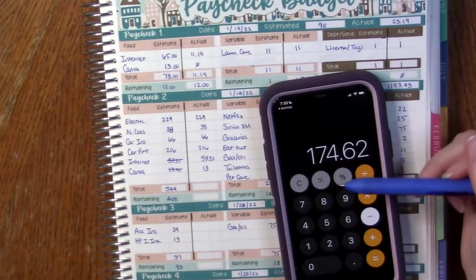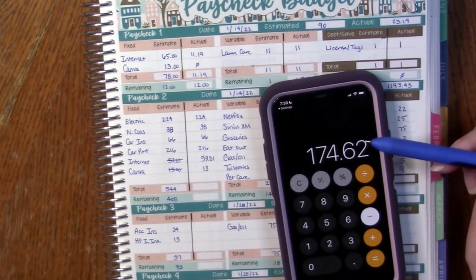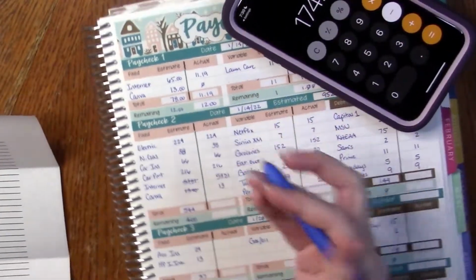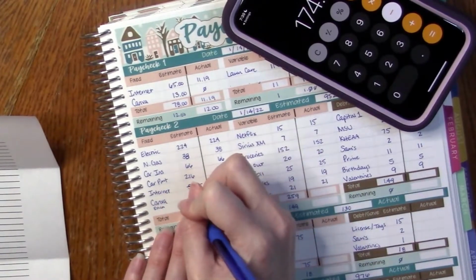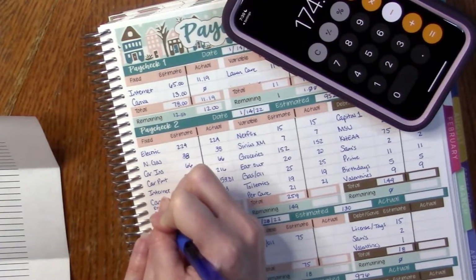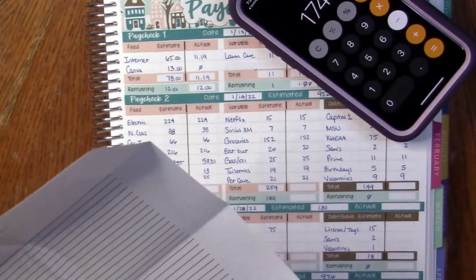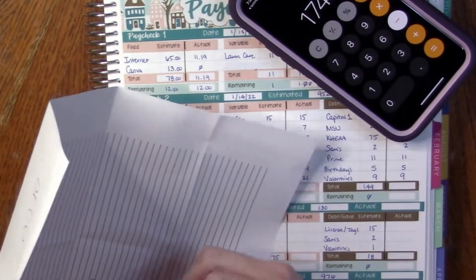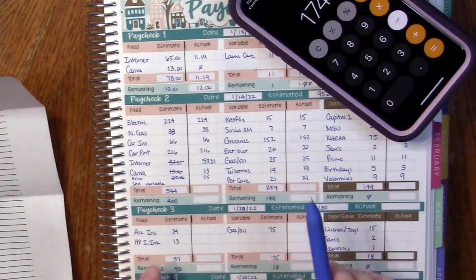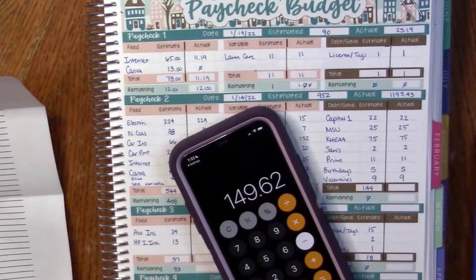What I typically do is, this is where my play money comes from if I get any extra money. And there's not going to be enough room for me to write all of this down. So what I'm going to do is I'm going to put Erica and 25. Oops. And then C variable. Okay, so I'm going to put Erica down here at the bottom. I'm going to put 25. And then, okay, so I need to take that 25 off of there, which takes us down to $149.62.